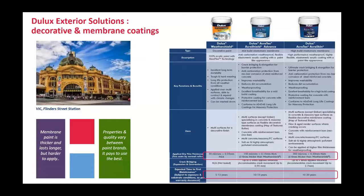but a really good product. So when you're talking about kind of the price for the product, so an Acra Shield, an Acra Skin drum, again, would be cheaper per 15 litre than the Weather Shield is, but they're going much less far on the substrate. So you're kind of getting half as much out of the Acra Shield and then a quarter as much out of an Acra Skin per bucket. So again, just being mindful of that as you move through your projects.